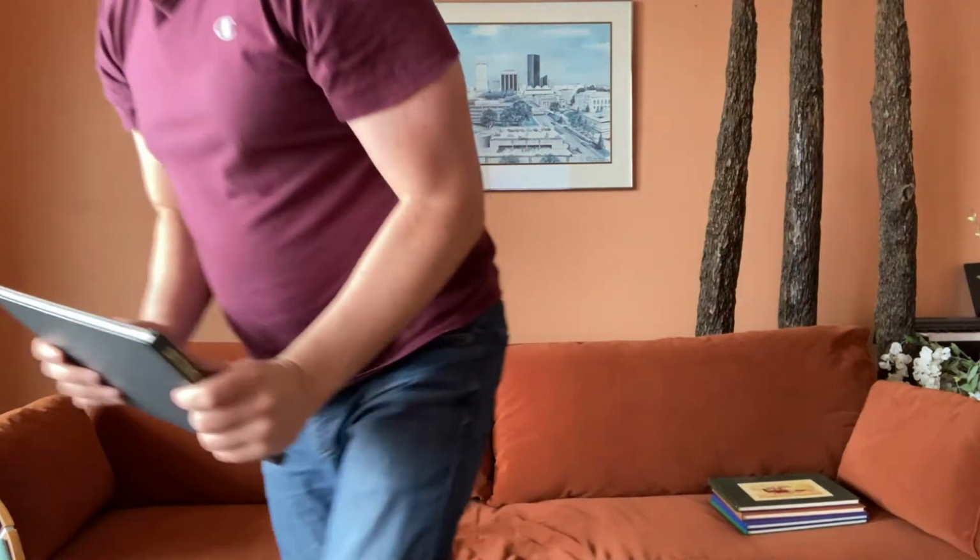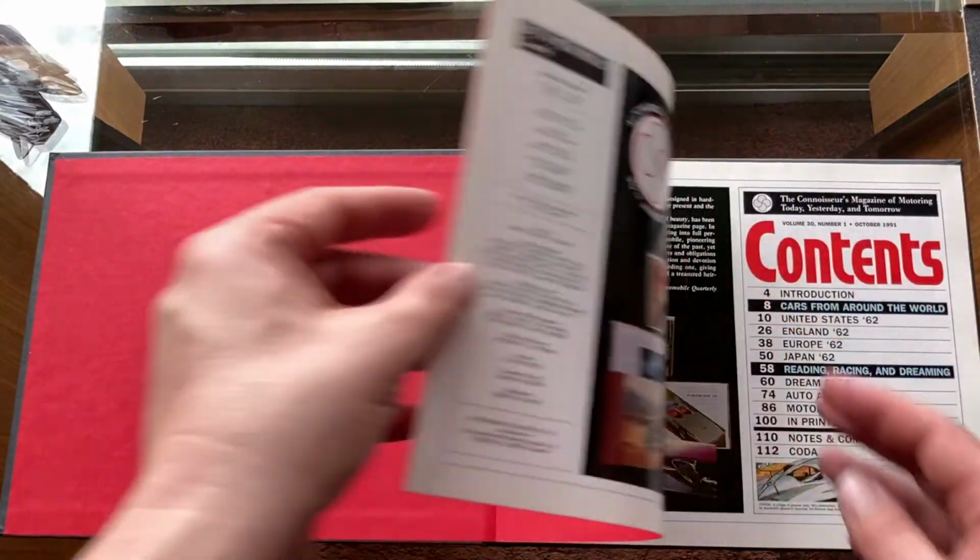I don't remember when I bought this. I had this for quite a while. But I thought we might take a look at it and see what's what. So without further ado, this is what it looks like inside.